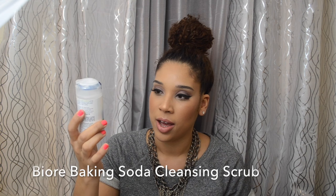Next we have this Biore baking soda cleansing scrub. This stuff, wow. Okay, so I've been having this for about, I want to say, three months. I've been meaning to share it with you guys, but I wasn't sure if it was even on the market yet because I hadn't seen any advertisements for it. So I didn't want to mention it in one of my videos if the product hasn't even been released yet, because I wasn't sure if it was out yet or not.